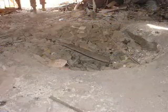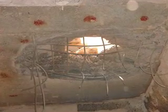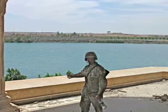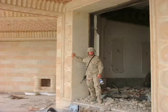But this is a huge hole that was in the floor, filled up with rubble. This place had rebar just everywhere. It's like they almost built this place like a bomb shelter or something. And there's me standing out by the water off the balcony.